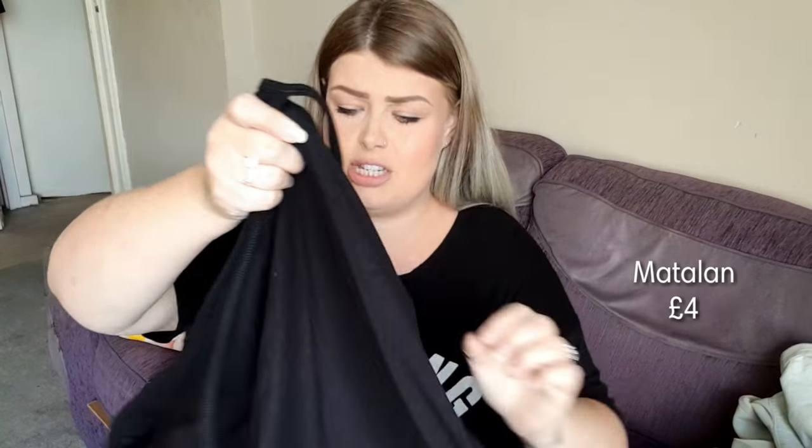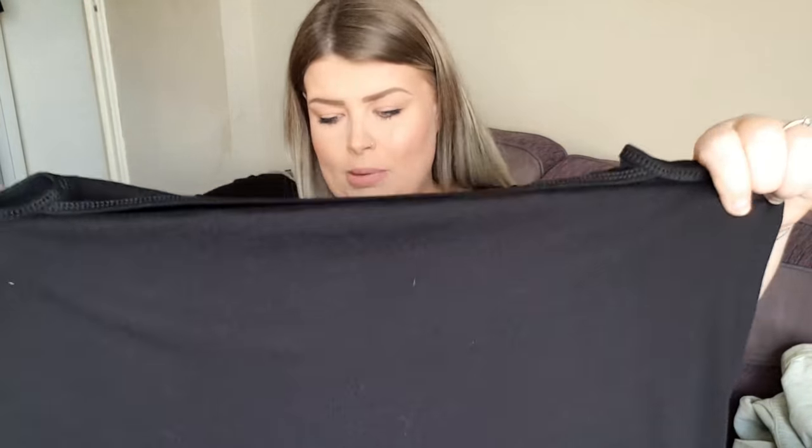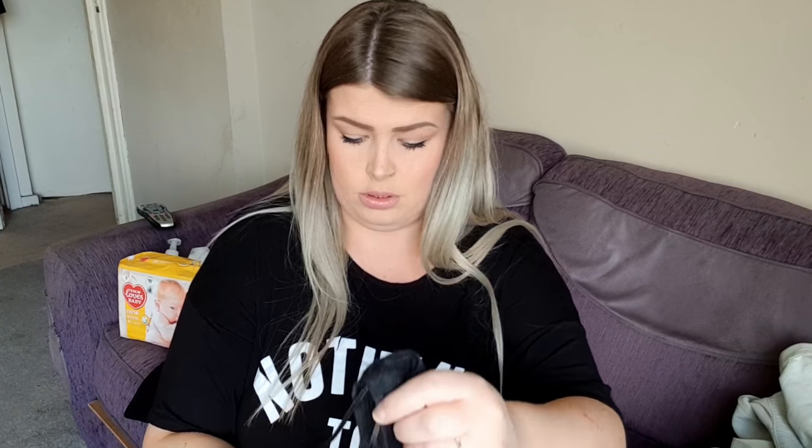Really good material, really nice and stretchy, but again, it's very fitted. So I did pick up a size 20 in this, and it is a £4 top. I'd normally get an 18, but because of a growing belly, I thought I'd size up on this. Again, not maternity, these are amazing. I have them all the time. Next, a top. I saw this from a distance and I was like, girl, you know I'm picking you up.